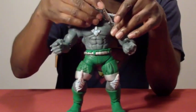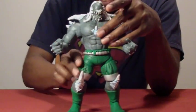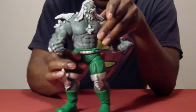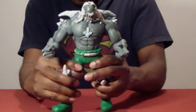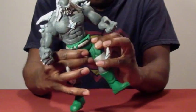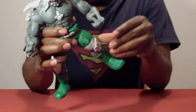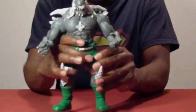The neck articulation is basically the same as on the ball joint, left to right. And he has the waist articulation here, side to side. Leg movement can go a little bit outwards. It just depends on how you get it right where that pivot joint is. Will determine how wide out you can spread it or inward.